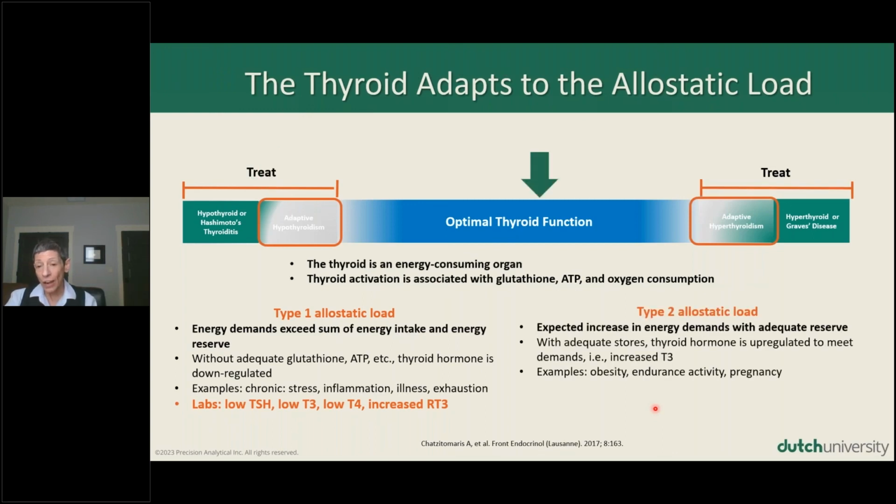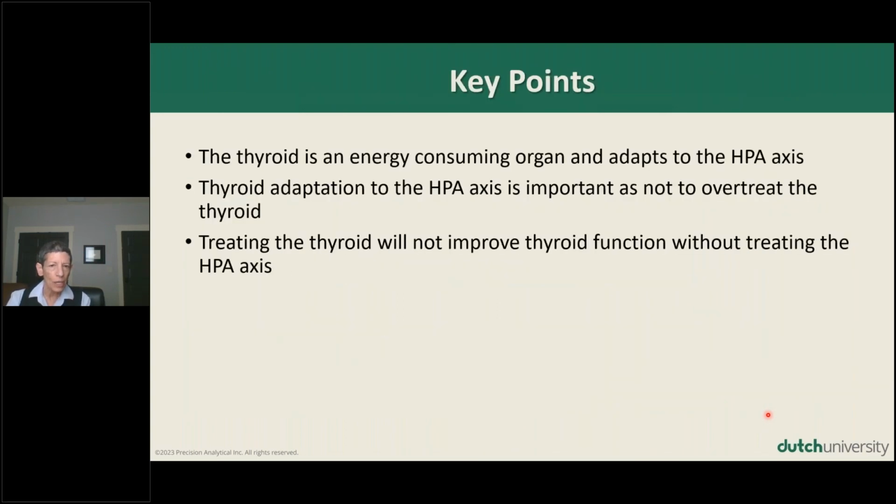And then you have thyroid adaptation type 2. That's where you have plenty of supply with expected increases in demands. And what happens? The thyroid tends to upregulate. And what you'll see is normal or slightly increased TSH, normal or increased T4, but you will see increased T3 and decreased reverse T3. So remember that the thyroid is an energy-consuming organ and adapts to the HPA axis. Thyroid adaptation is important so as not to overtreat the thyroid. Treating the thyroid will not improve thyroid function without addressing the HPA axis.